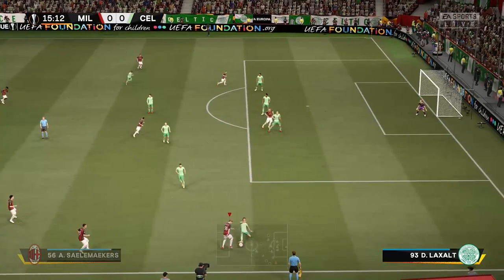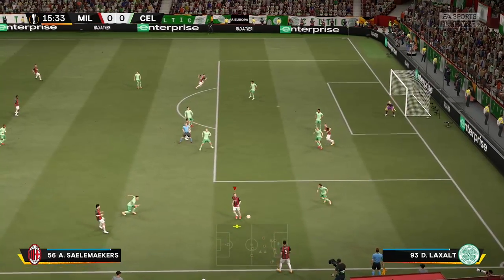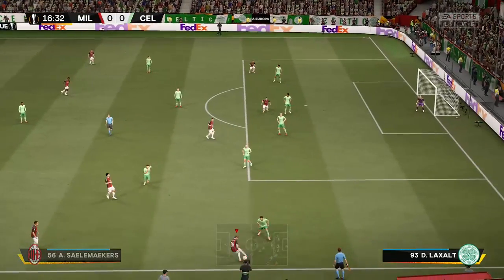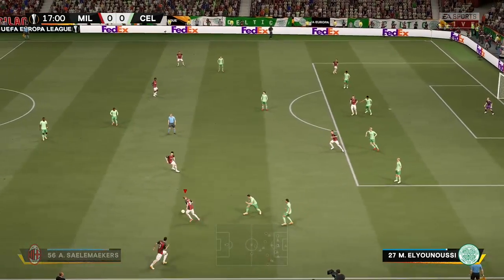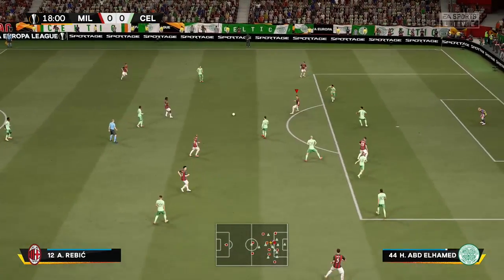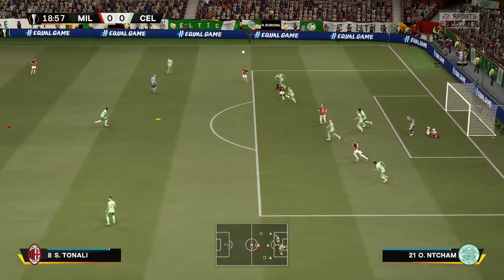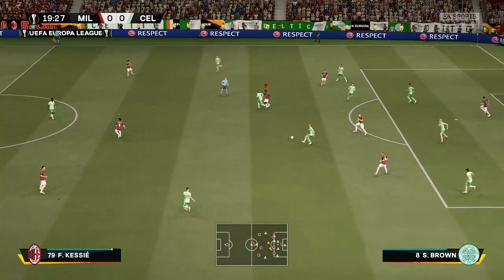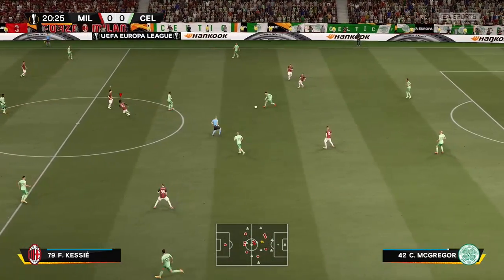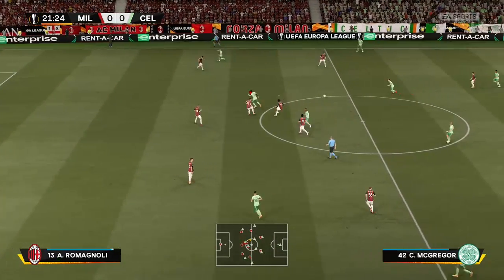Diogo Dalot. And after that fantastic effort, it's gone out for a throw-in. Had a chance to whip it in here. Salamakers. Tonali with it. Kessier. Shot attempted. And the keeper making sure that was pushed well away from danger. Callum McGregor. Brown. And Edouard with it.